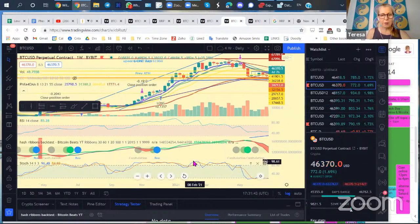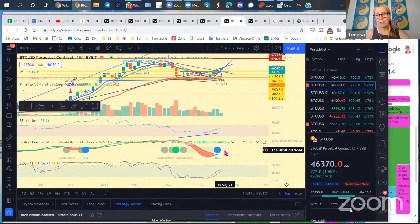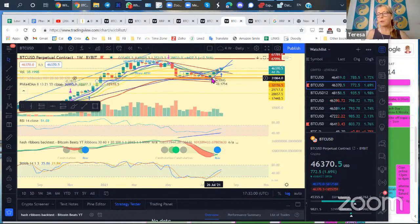On the miners hash ribbon indicator, we finally got the buy signal on the weekly. We've been looking at it on the daily for almost a week now, but it's actually showing up in the weekly now. Lots of super solid indicators to say this major retracement is now over and the bottom's behind us, right? But the topic of today's conversation is going to be all about how do you trade the bull run then, right? So now we've got the rest of the bull run ahead of us.